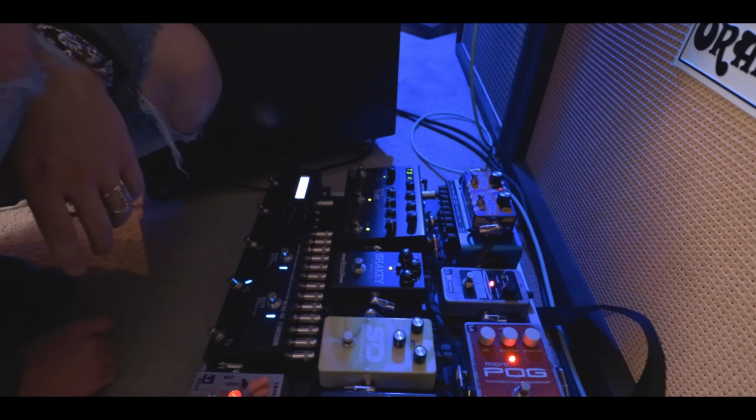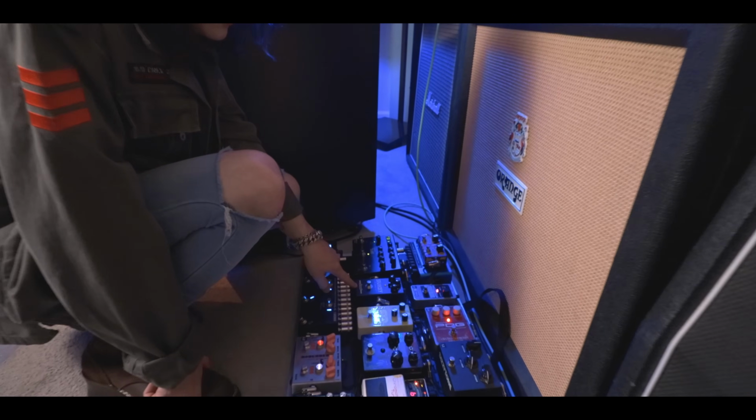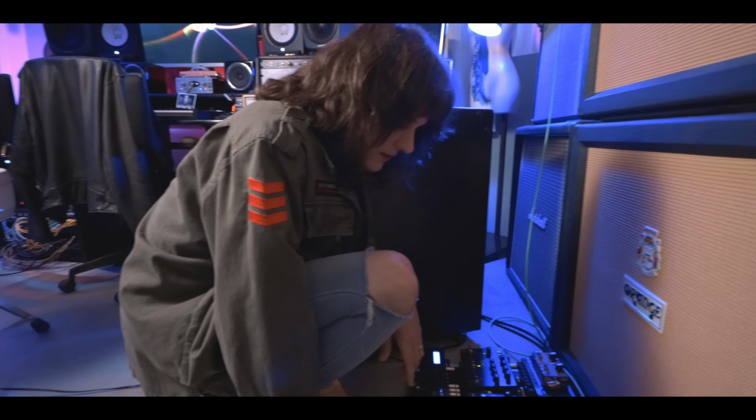No affiliation with the Shakedown? No, and you know what the funniest part is, my wife's last name is Lovell, and so it's the Lovell Shaky Trem. And I'm not gonna lie, I got this pedal just because of that, and it just happens to be the coolest tremolo.